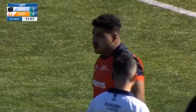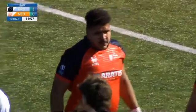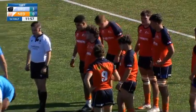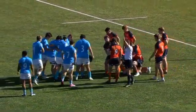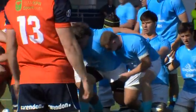Asking loads of questions of this Netherlands side, perhaps indicating the experience that both of these sides have in this competition. Uruguay played in 11 tournaments before this. They were champions in 2008 and runners-up last year against Spain. This is the Netherlands' first outing in the World Rugby Under-20 trophy. And they've made quite an impact.